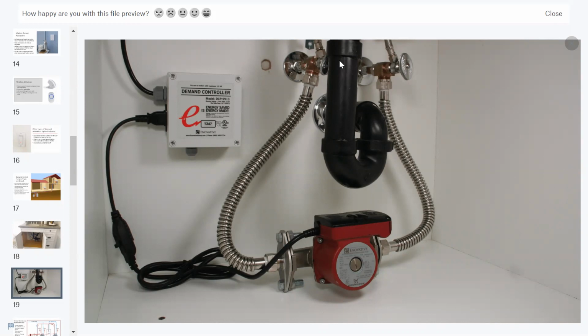A lot of builders, if they don't put in a recirculating system, will put an outlet underneath the master bathroom sink so that the homeowner has the option of installing an on-demand system after the fact.